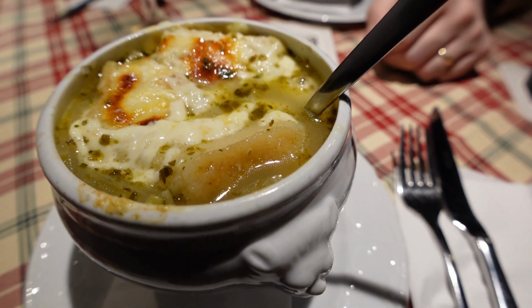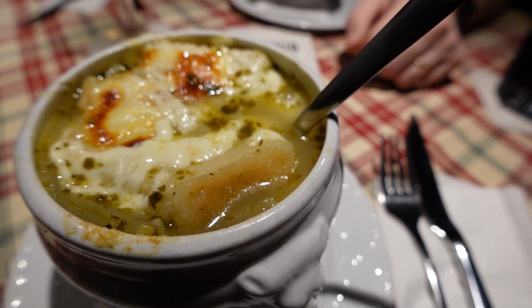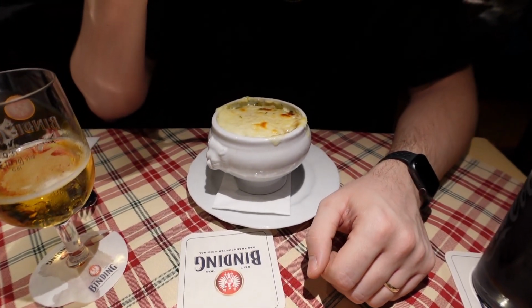Look at this deliciousness. Onion soup. One of the best that I ever had. How is it, Daniel? Good. Delicious. Yes.